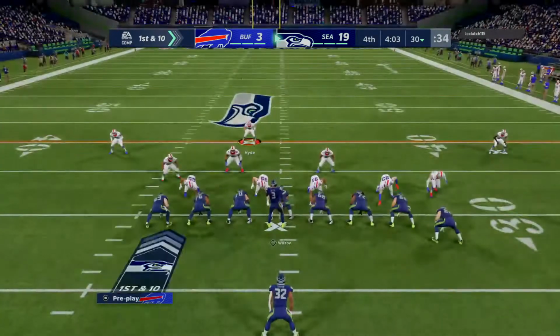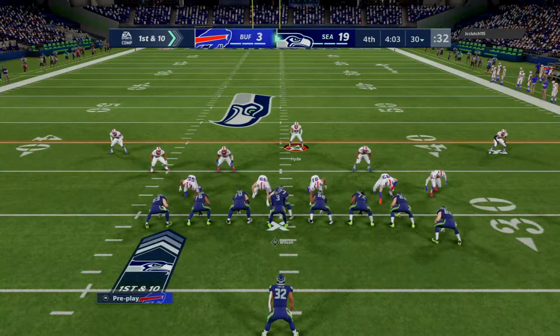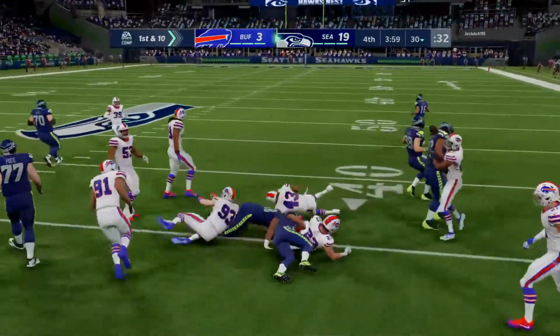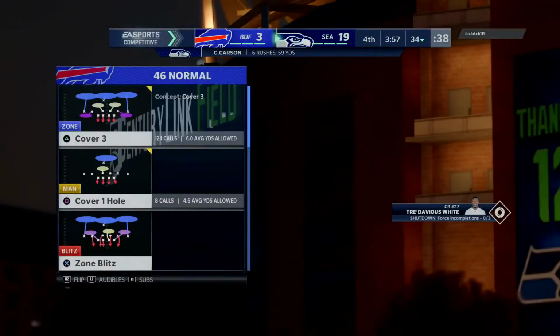1st and 10, and kind of tipping their hand at running the ball. 3 tight ends are out there. They'll start out on the ground with Carson. He takes us from the 30 to the 34.